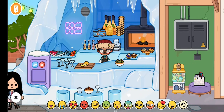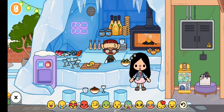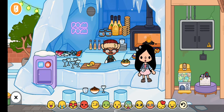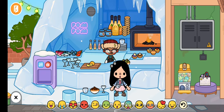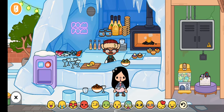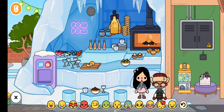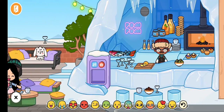Now I guess I'm gonna go here. Oh my god, it's a bar. Looks like it's cooking pies. Never seen them in Toca Boca. There are olives and lemons. Never seen lemon before. What is this? I think these are nuts. And they have these new drinks like hair fizz and potato fizz. And they have the pie crust. Wow, they all change. Look at this. We made this for Toca drinks. This is awesome.